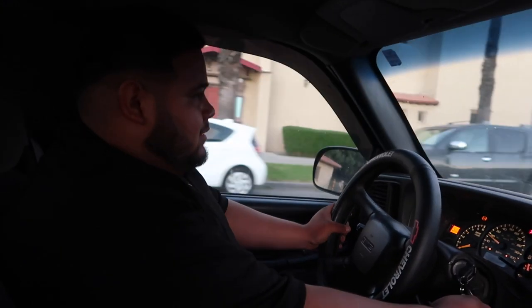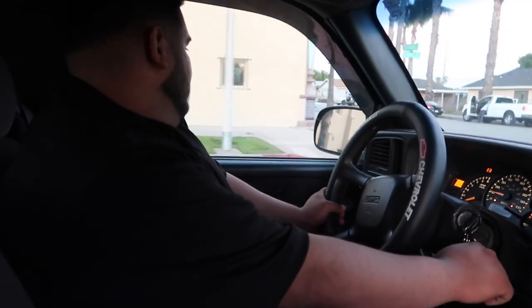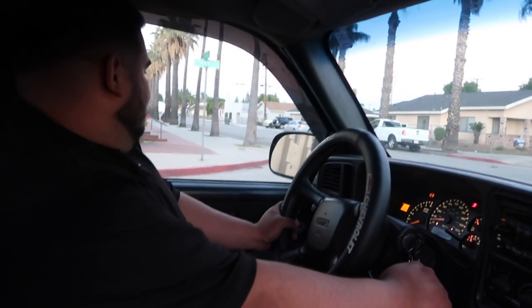Okay guys, so mi compa Lalo said he wanted to test out my new truck. You guys already know we're letting him. A ver qué dice, he wants to see. A ver si jala la porquería o no. Hey, now it's your turn.